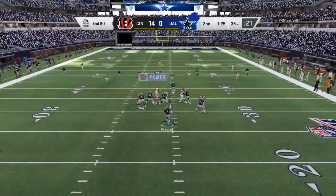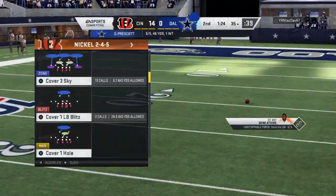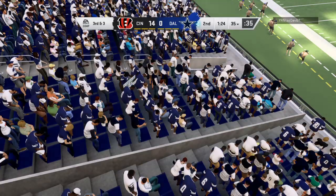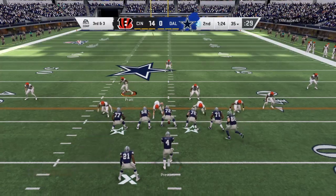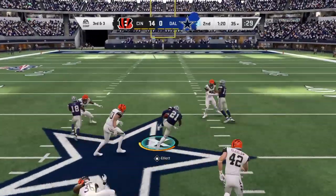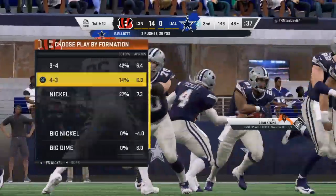From the 35 on second down, Prescott. And that'll be incomplete. Good protection that time, and they couldn't hook up on the long one. Now it's 3rd down. So the incomplete pass on the last play leads us to a 3rd and 3. They'll try and run for it with Elliott. And he'll be taken down, but not before he works it past the 50.